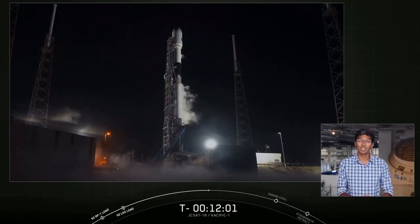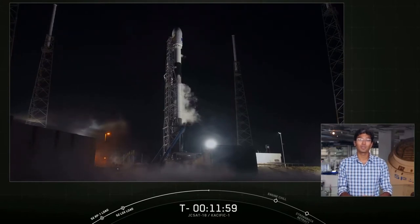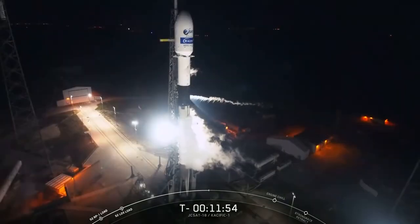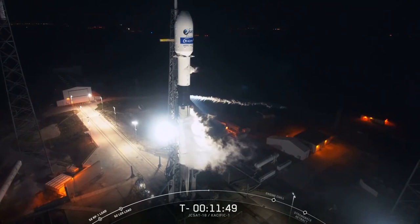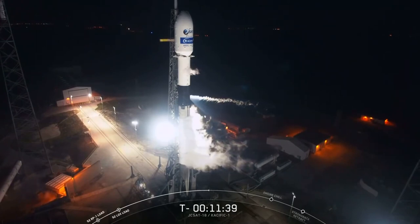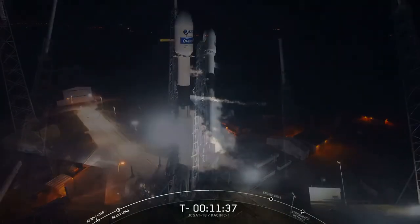Now, today we're launching a single high-throughput communications satellite with two payloads aboard, or two sets of communication equipment. One of the payloads is for SkyPerfect JSAT and the other for Kacific. We'll hear a little bit more about that later on in today's coverage. Now at this point, we're just under T-minus 12 minutes and counting with all systems currently go, so let's take a closer look at Falcon 9 on the pad.